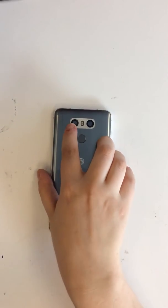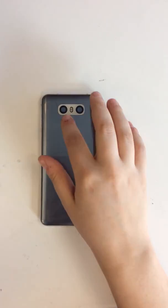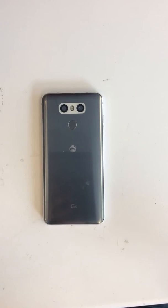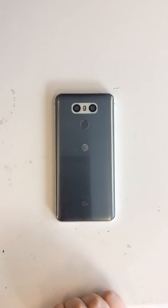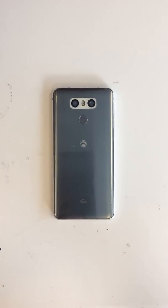Stuff like this usually only takes about an hour, and we only charge $40 to replace camera lenses that sit on the outside like this, because we can just peel it off and it's mainly just waiting for the adhesive to set. Now you don't need an appointment. Some of them we do have to order, which can sometimes take a couple of days, but you can always hold on to the phone until the part comes in.